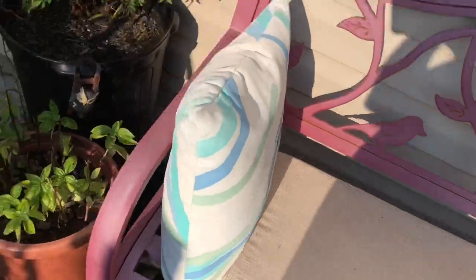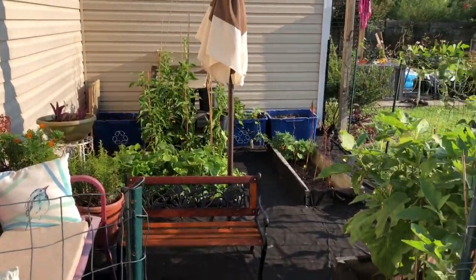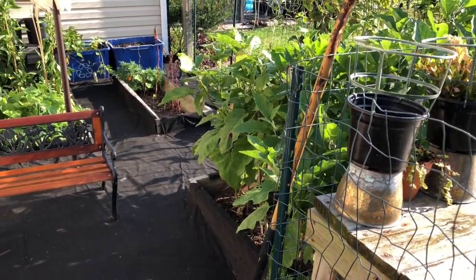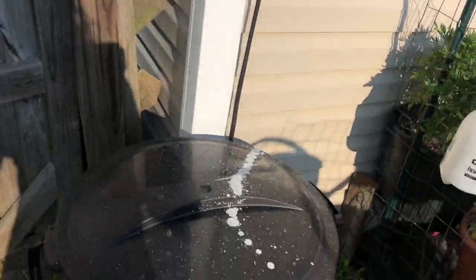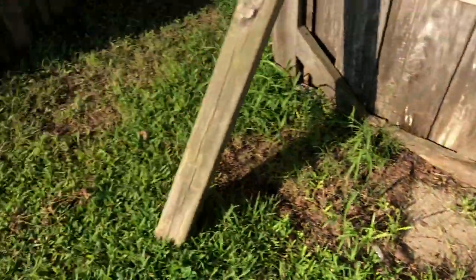So this right here, you guys, is what the garden is looking like. I don't think you guys ever seen the umbrella, but that post is where my umbrella sits. So when I'm out here, this is where I sit. My umbrella goes there. My recycled rainwater.